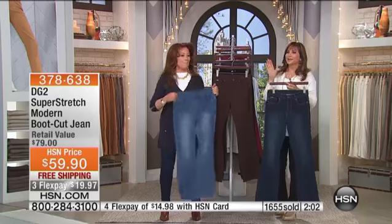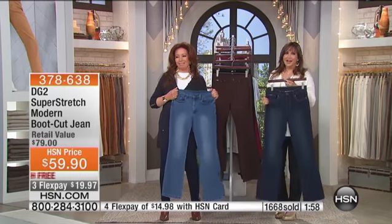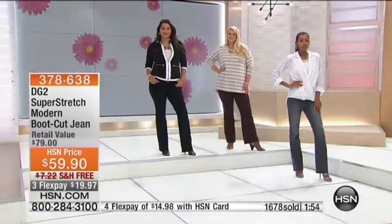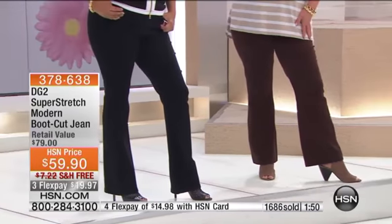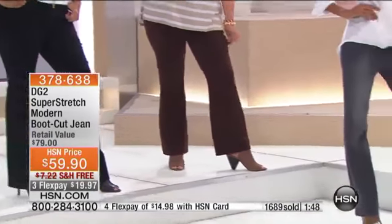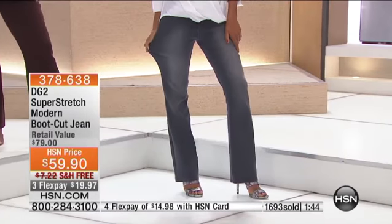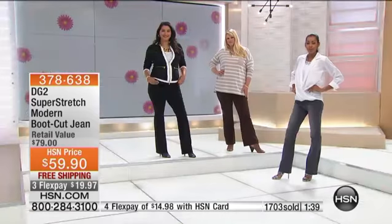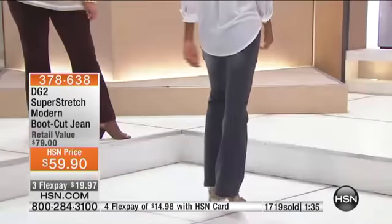You know about it. Okay, DG2 modern boot cut. We are very busy, and I understand why. The free shipping and handling hardly ever happens, and that flex payment makes it so easy to pick up several pairs, which is exactly what I did when we launched these. And it is so great to get those good feeling compliments, and you're looking at yourself in the mirror and liking what you see no matter what size you are. But you know, this is, trust me, this is a new cut.